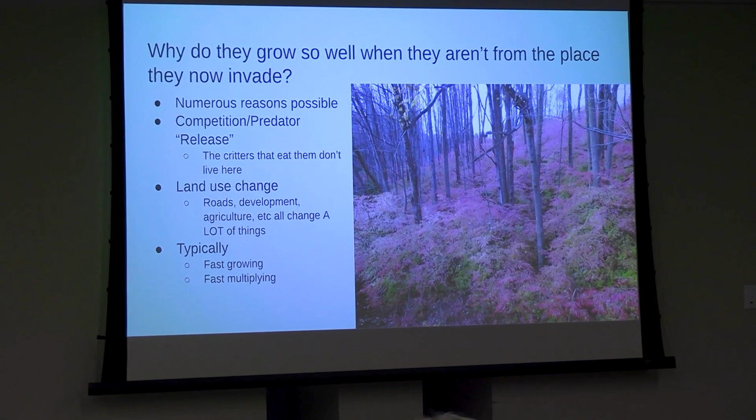There's one concept of competition or predator release. When we bring these plants here, they are no longer around the insects and other animals or parasites that eat them. And so they're much more healthy here, and they can spread, and they do.